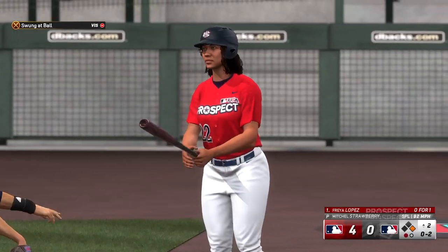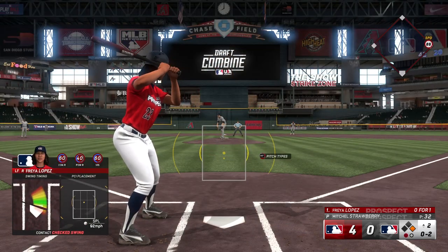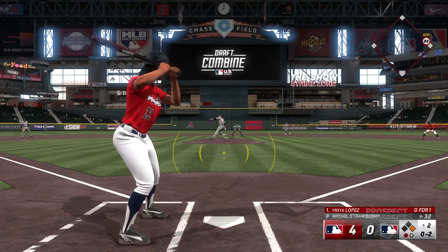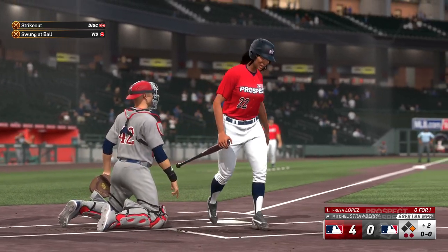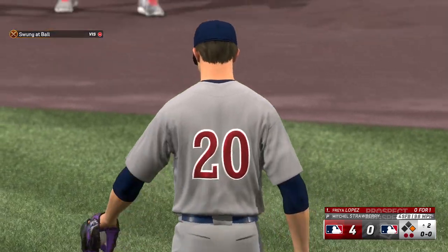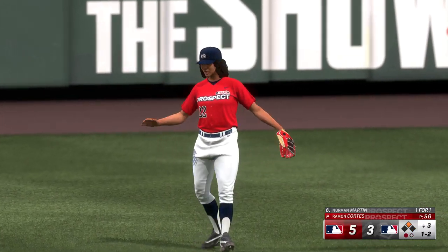Come on, let it fly right here, let it fly. Strike three, two out. Well, that strikeout didn't take long. Batter's got to put up a better fight the next time up. Runner at second, one away.